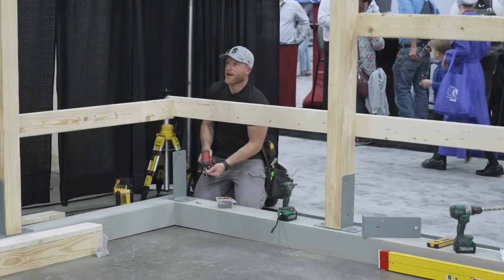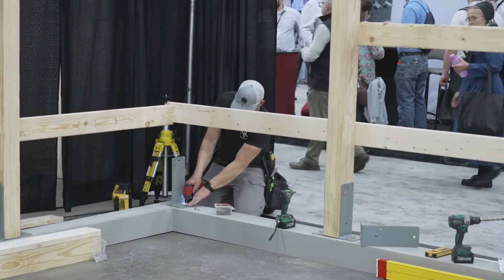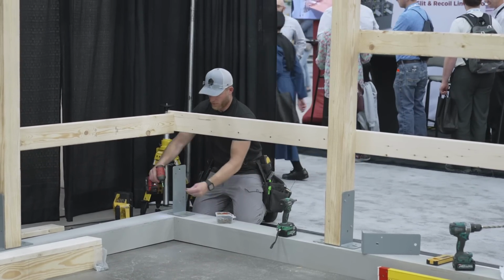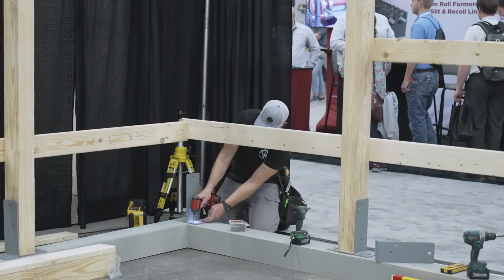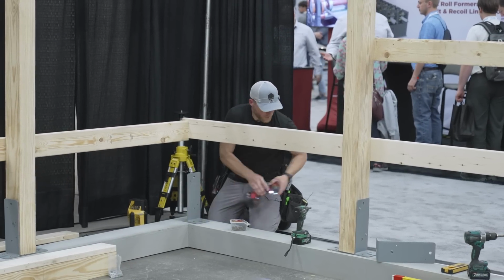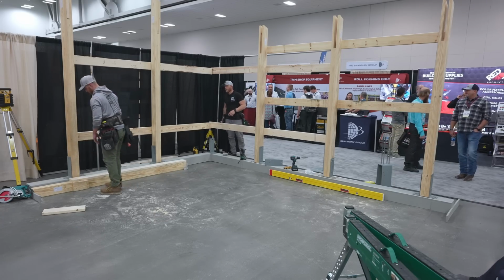Well, this is right on that crack. Yeah. It's a corner column. It's not going anywhere. All right, let's go ahead and stand that guy, Greg.